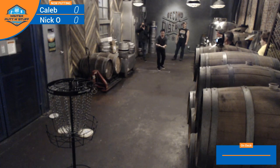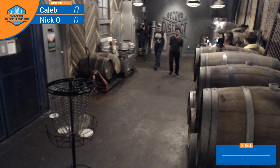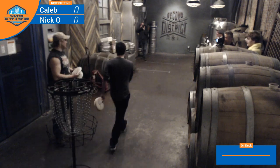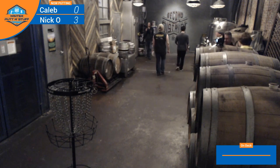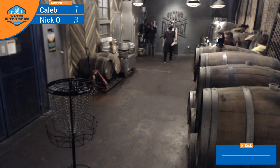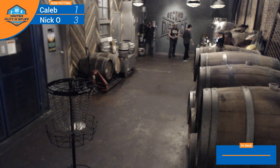As Caleb misses a 20-footer, that's an uncharacteristic putt by him. Now this is getting very interesting. So Nick O sitting at 3, Caleb only sitting at 1. Nick O's holding the charge here. From the 25-foot mark, make all the difference. Sinks it.